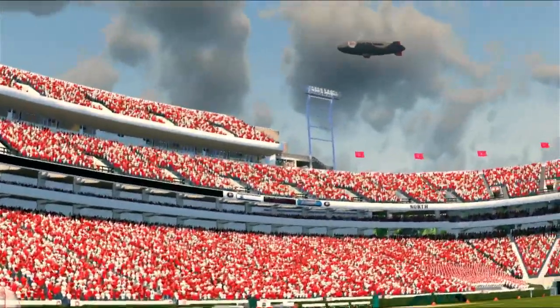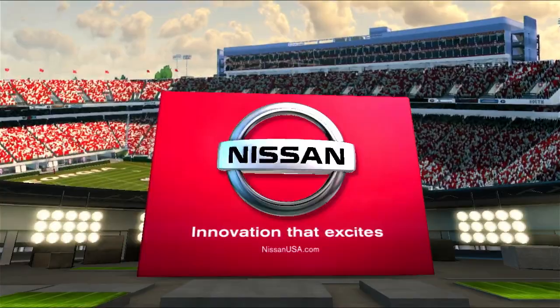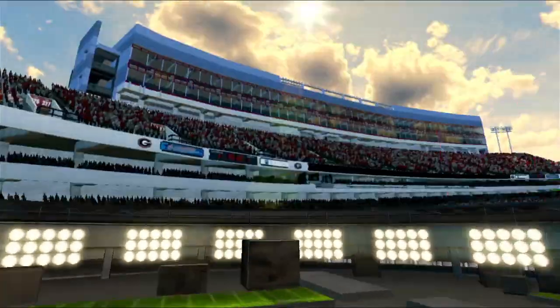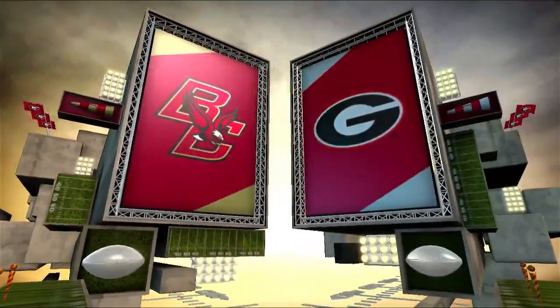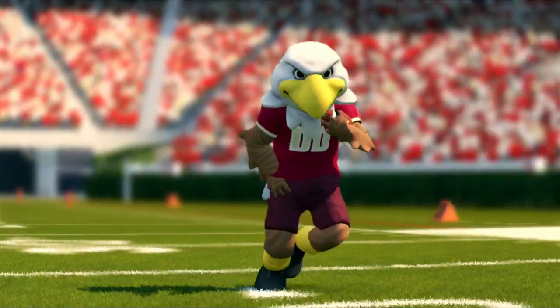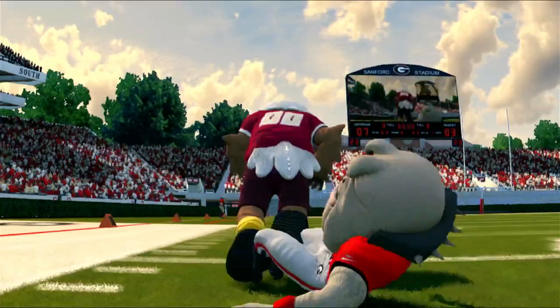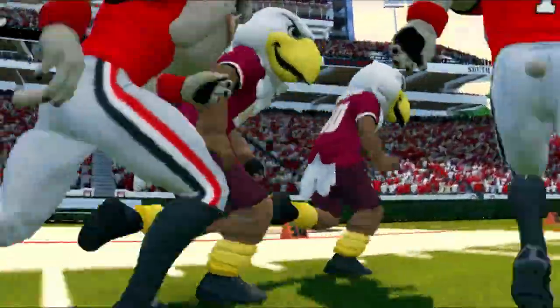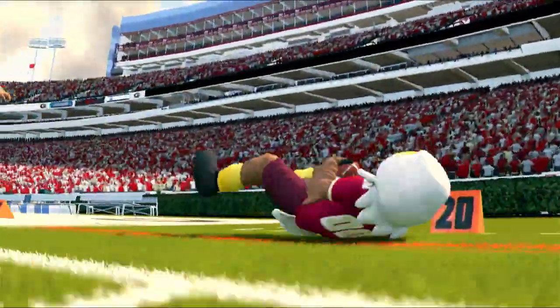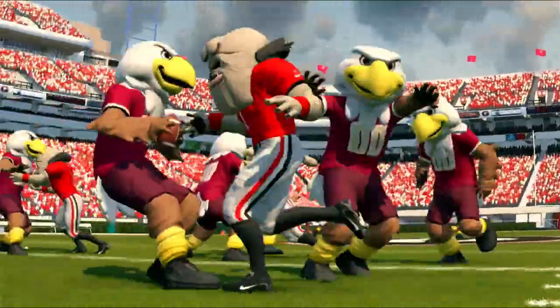Glad to have you with us in the studio for the EA Sports NCAA Football 14 Halftime Show, presented by Nissan. Innovation that excites. Reese Davis and David Pollack here, completely locked in on that first half. So far, so good for both offenses in terms of taking care of the football, but now the defenses are ramping up the sense of urgency in terms of trying to get the ball back for their offense.